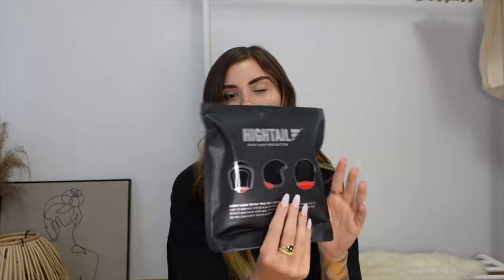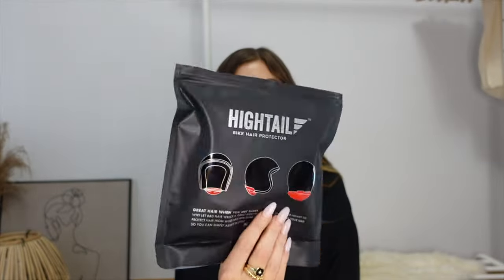Okay, so next item I got is called the HighTail. This is for my motorcycle helmet. It's supposed to keep my hair nice and tucked up under my helmet. I never let my hair flop around in the wind because the tangles would be out of control. So I always braid my hair and put it inside my jacket, super tucked away. So I'm very excited to try this out.